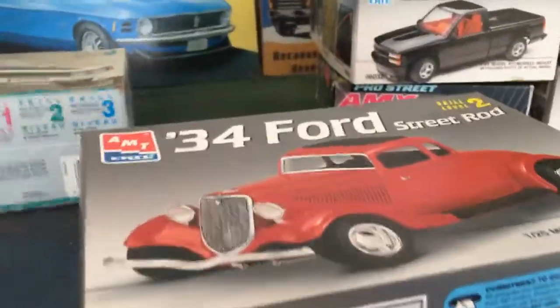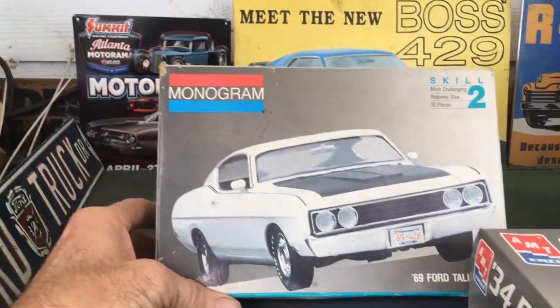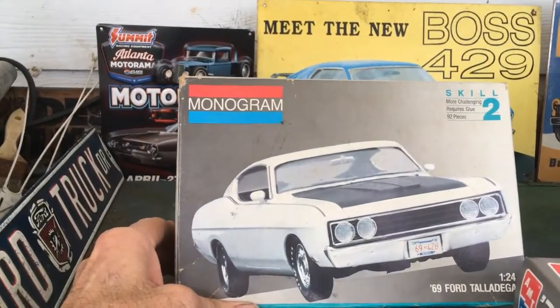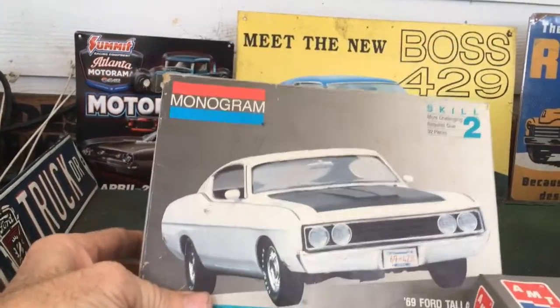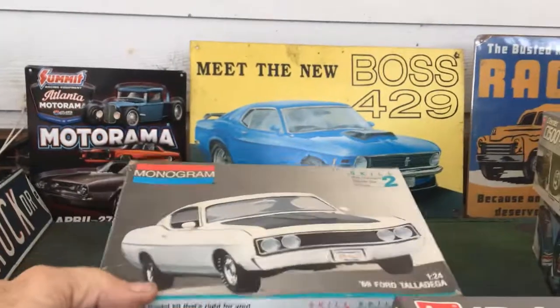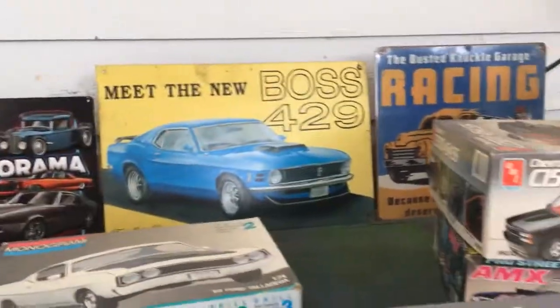I think I got about 15 or 20 of these at one time. I bought a lot, a bundle, from a guy that was just needing money or whatever, and I bought quite a few from him, and others I picked up here and there. I think that's one of them that came in the bundle.